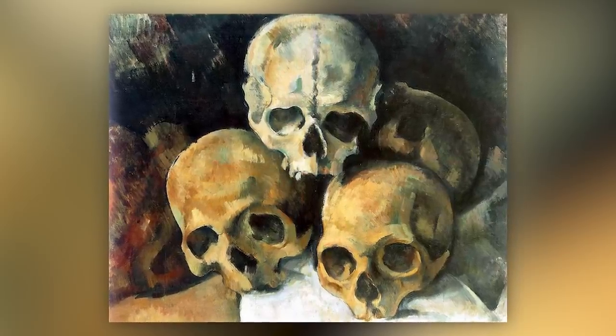So the Pyramid of Skulls is just as it sounds. It's a painting of a bunch of skulls on top of each other. It was completed by painter Paul Cézanne. Now here's where it gets creepy.